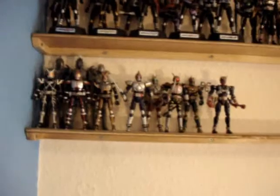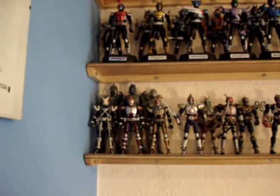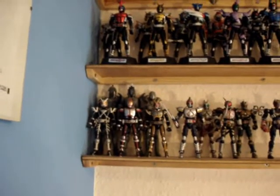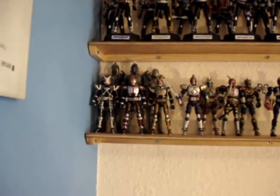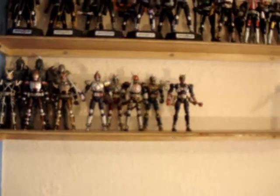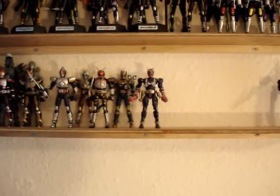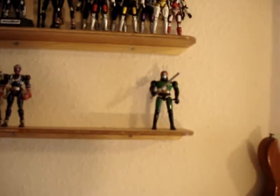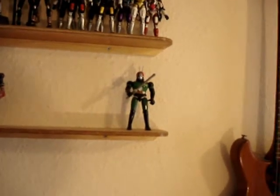And then further down we've got Faiz, and I've got some, I think they call them RH figures, Orphnoch at the back there, just because I thought it made a better display of the three main Orphnoch with the Faiz figures next to them there. And then Kamen Rider Blade, and one random Hibiki figure there. And then finally, this one is probably swearing for a lot of Kamen Rider fans. This is actually a Saban's Masked Rider figure that I got when I was younger.